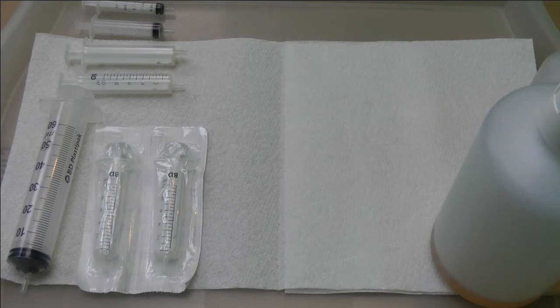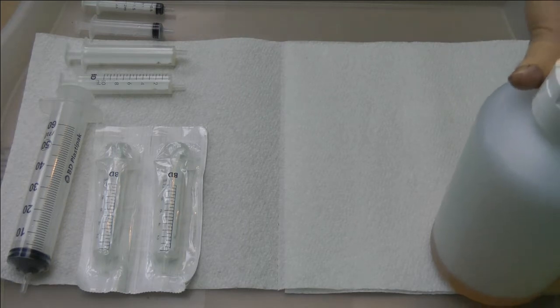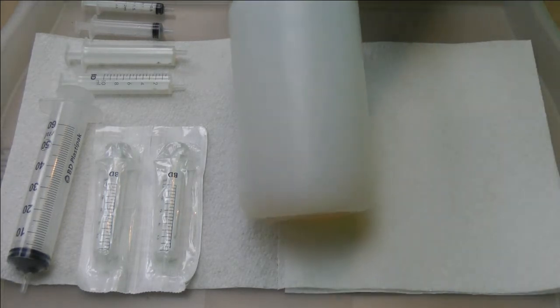So in this edition, what we're going to do is just go over the very basics, what you need in order to make your own juice. So I've got a few things here, and I'm just going to start with the obvious. You need nicotine, and this is a litre bottle.